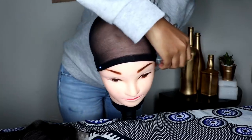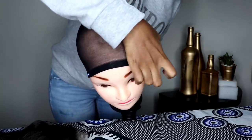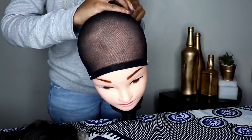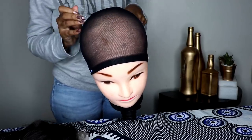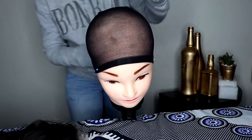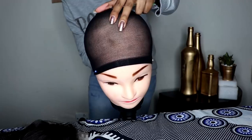These sewing pins that I'm using to secure the wig cap on the head, I've had for the longest time, since form one, because I used to take home science. You want to make sure that you do this just so that the wig cap doesn't move around. I have tried making a wig before, and not doing this process actually makes it way harder than it should be.